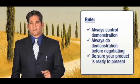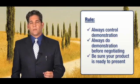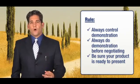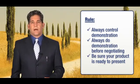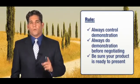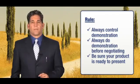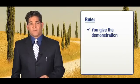Make sure your product is ready to present. Does it work? Is it clean? There's no glitches, okay? You don't want to present products that aren't ready. It's dead. It doesn't open. You go into the program and it doesn't work. You turn the car on, it doesn't light up. It's out of gas, okay? It's dirty. You do not want that to happen. Rule: make sure it's clean. There's no glitches. It works. It operates. It's perfect.